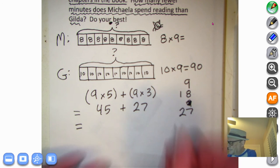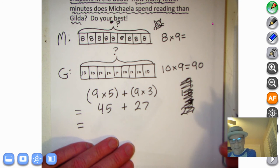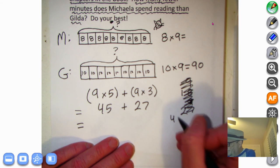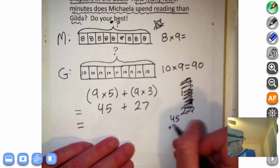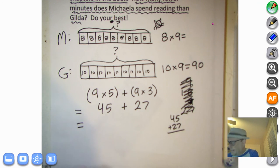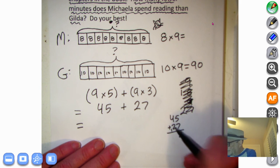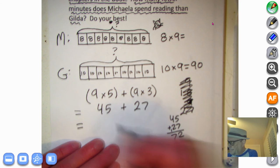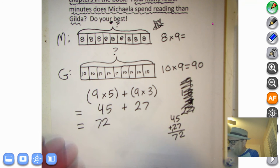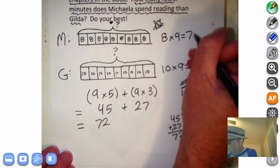Let's think about 45 plus 27. 5 plus 7, 7, 8, 9, 10, 11, 12. Put the 1 right here. 4, 5, 6, 7. We get 72. So 8 times 9 must equal 72.